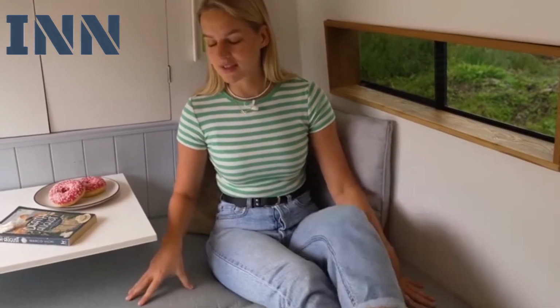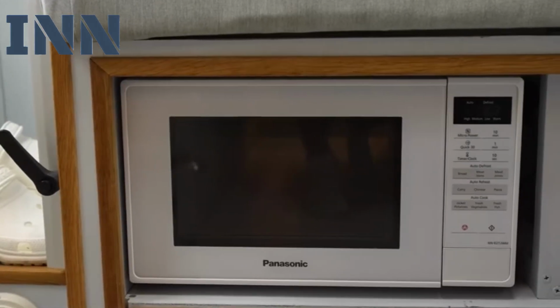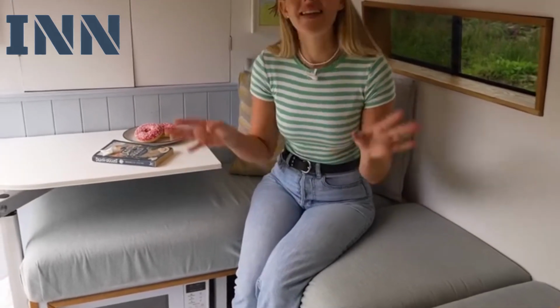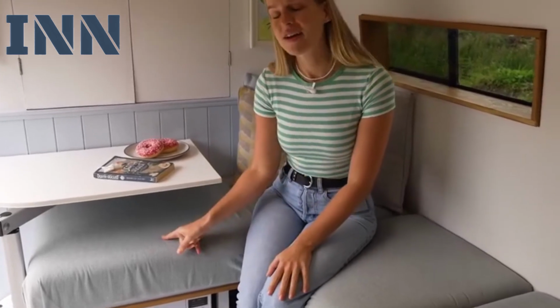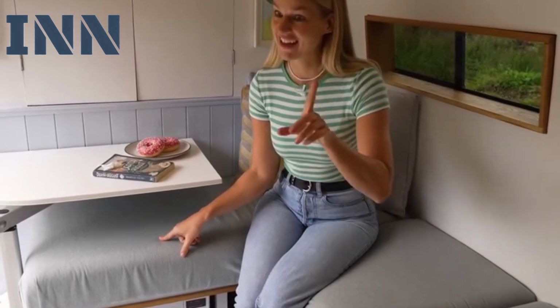Now, the first one that you probably already have scouted is this bad boy. Yes, it's an actual microwave inside an actual van. We were shocked too, and I thought there's no way this van can power a microwave. But it can power a microwave and a pretty hefty coffee machine, but we'll get to that later.